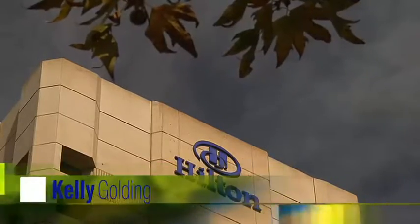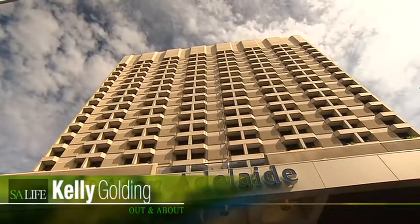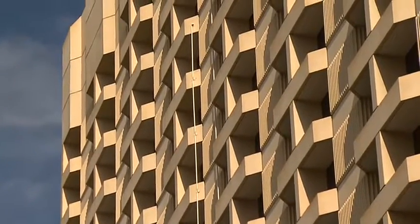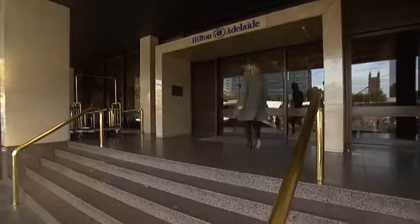When the Hilton International opened back in 1982, it set a whole new standard for luxury accommodation in Adelaide. It was also the place to see and be seen. I'm sure that many of us have walked through these doors at some stage, but if you haven't lately, you'll definitely notice some changes.